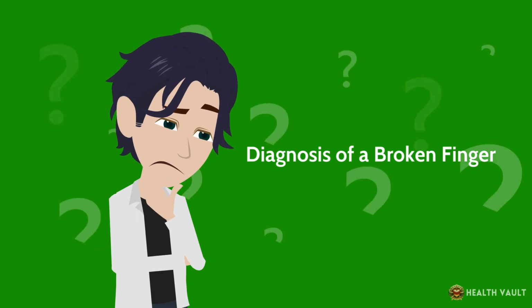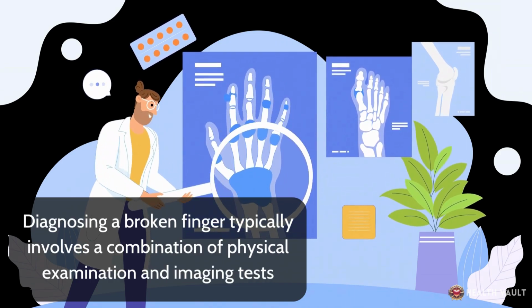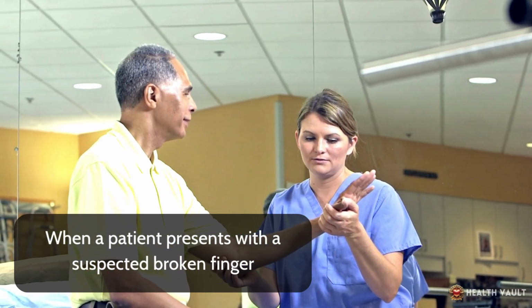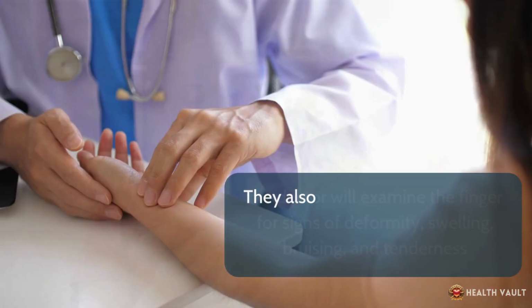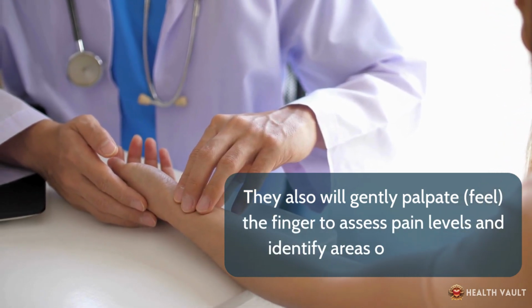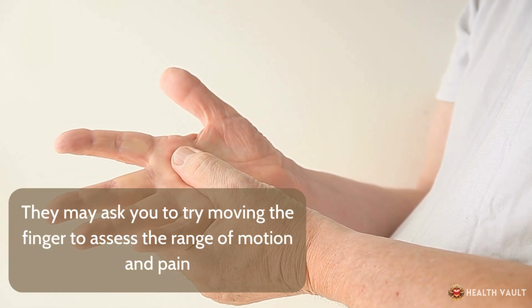Diagnosis of a broken finger. Diagnosing a broken finger typically involves a combination of physical examination and imaging tests. When a patient presents with a suspected broken finger, the doctor will examine the finger for signs of deformity, swelling, bruising, and tenderness. They also will gently palpate or feel the finger to assess pain levels and identify areas of tenderness. They may ask you to try moving the finger to assess the range of motion and pain.